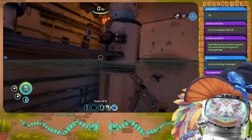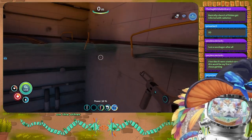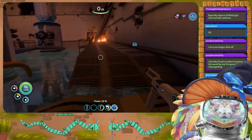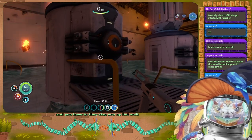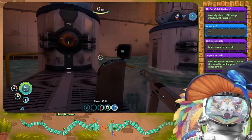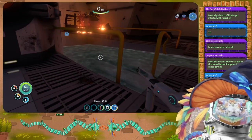I think the other two are outside on the other. Basically, a bunch of fish get infected with radiation. Oh, do they mutate into, like, super fish? And you have to... They fuck you up? But wait. Wouldn't that mean they get new entries on the lore? Maybe we have to let them get infected. For science. And 100% achievements.